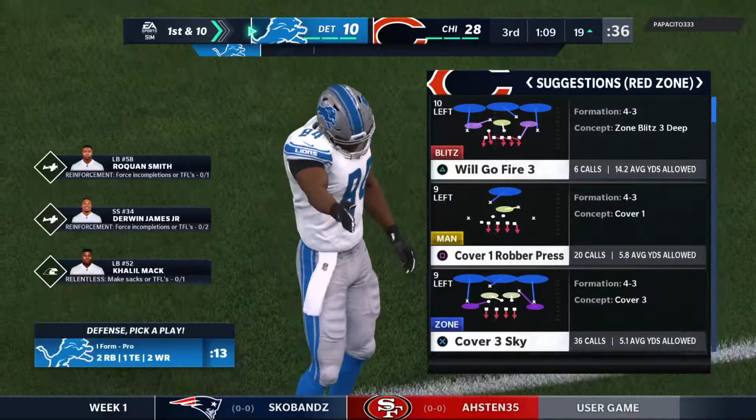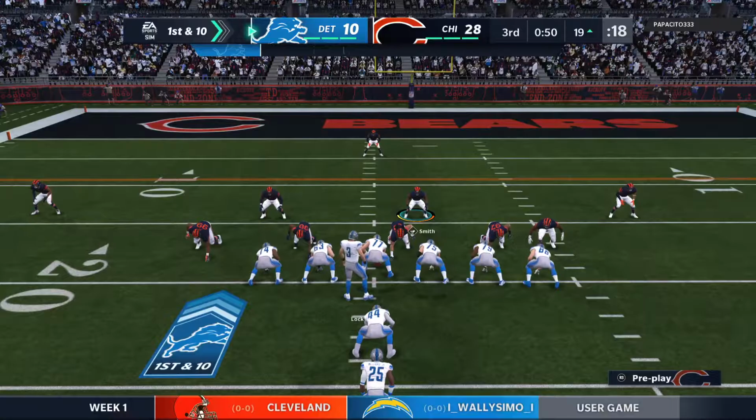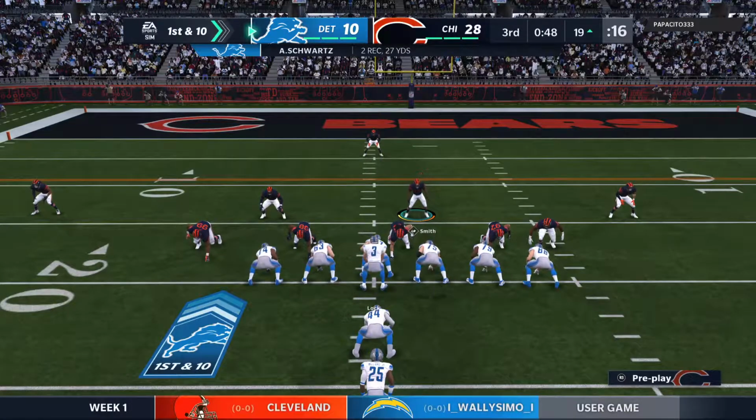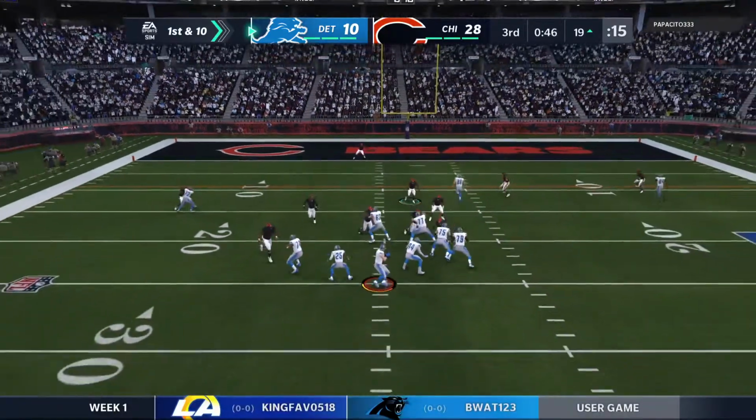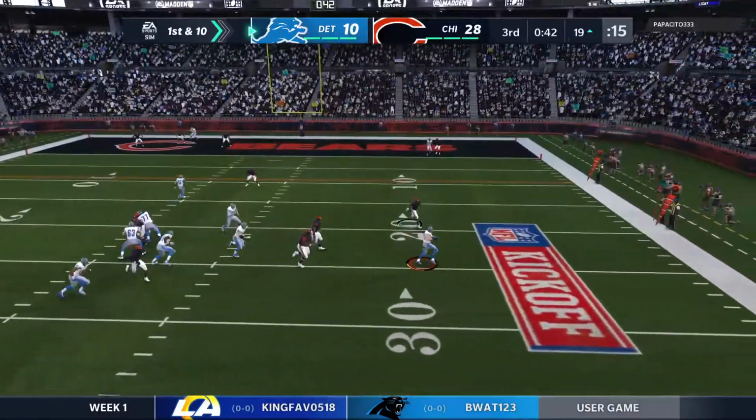Well, we talk all the time about playing situational football, and right now I think the scoreboard is dictating what they need to do. Where they are in this game, they've got to push the ball downfield, take their shots, trying to get big chunks of yardage in a short amount of time.